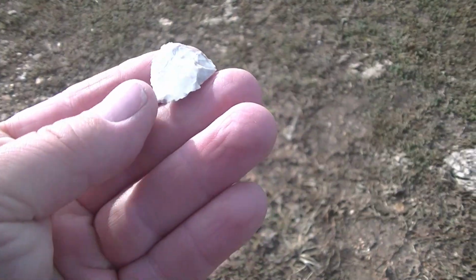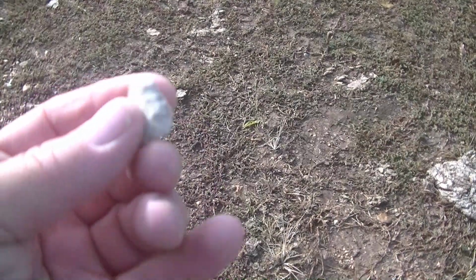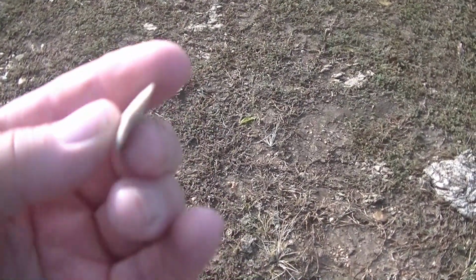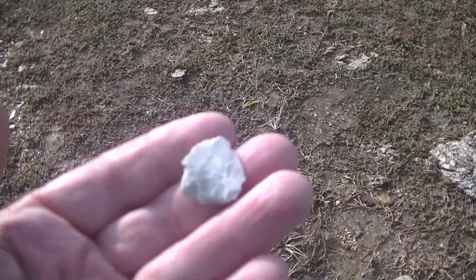There's a semi-broken tip, almost like they tried to work it back down into something else. It was a flake piece to start with, but it's sure been napped on.